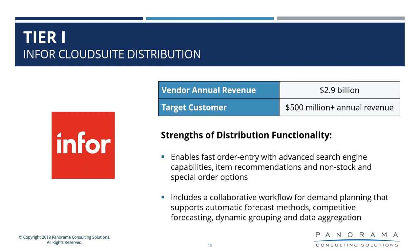Here the Cloud Suite distribution is going to be a mix, again, of best practices. They've taken the LN product and they've put that into the cloud. They also have the M3 product that is now offered as a cloud service. So depending on what your needs are, and if you do have any manufacturing on top of your distribution, or what technology, integrations and collaboration you need, either LN or M3 is going to be a very good product from N4.